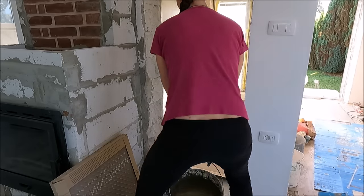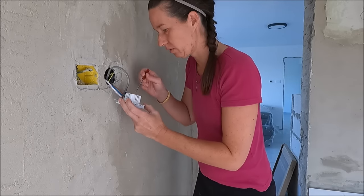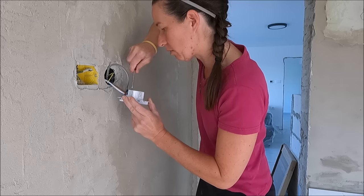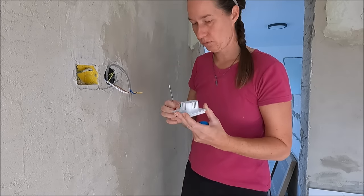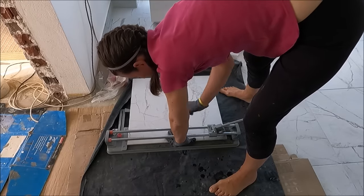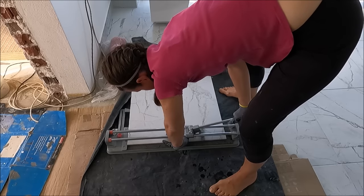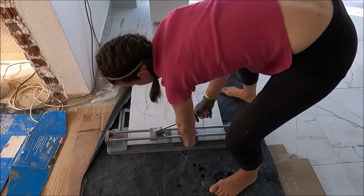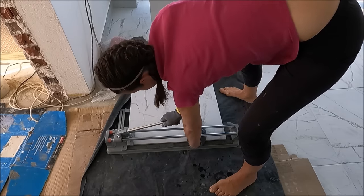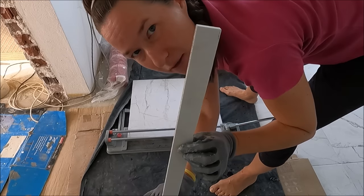Back to my bathroom. Now I need to take this down so I can put the tiles on first and then connect this back. That was easy. Well, now this is going to be a lot easier. So cutting this, that tiny one, is so annoying. Not that easy. These tiny ones are hard.